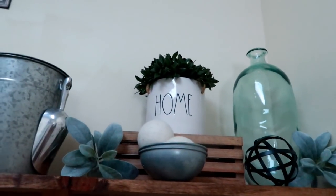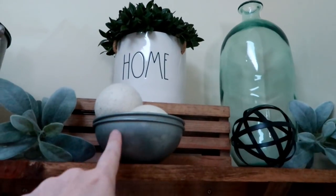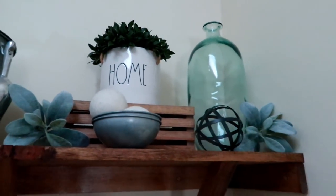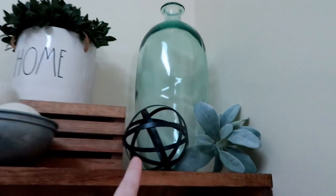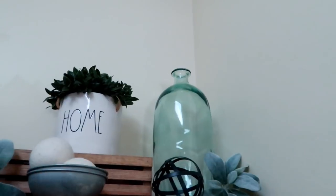I have my little Ray Dunn plant holder. These are my dryer balls. This came with my tiered tray from Walmart. Lamb's ear, I think from TJ Maxx. This little ball is from Dollar Tree. That little vase, I think, is from Marshalls.